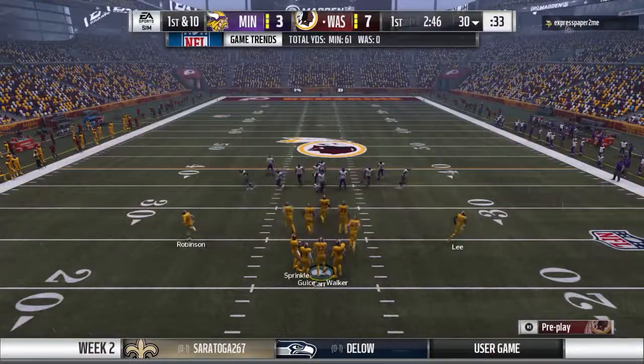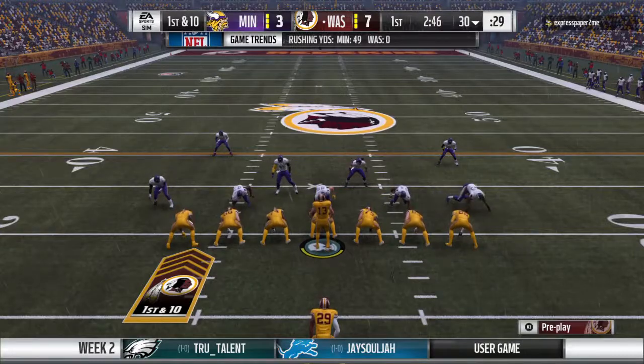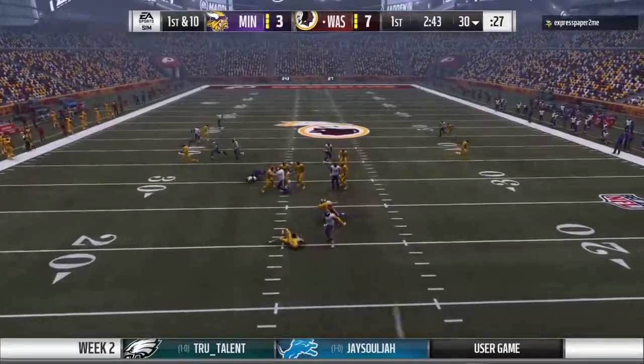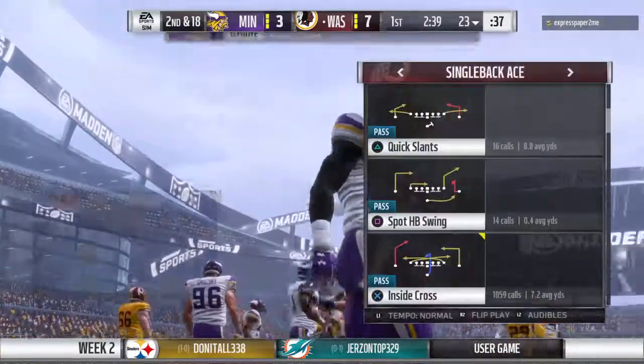So first and 10 now from the 30. On first and 10, here's Carr. Pressure coming from the Vikings, and they get there and bring him down.